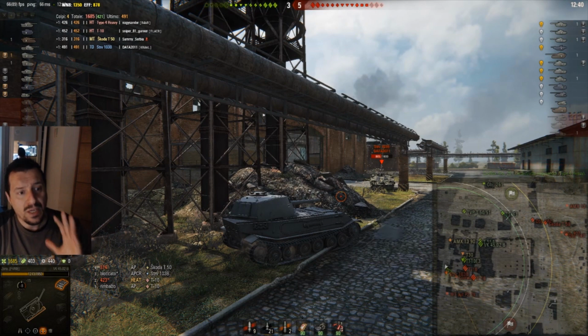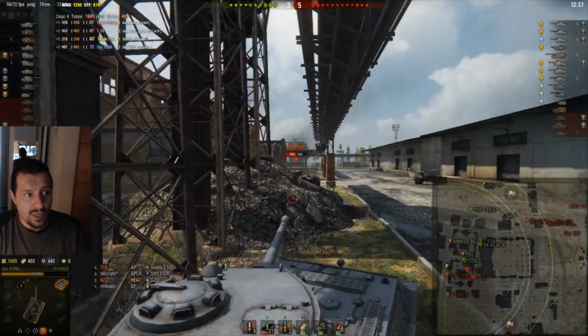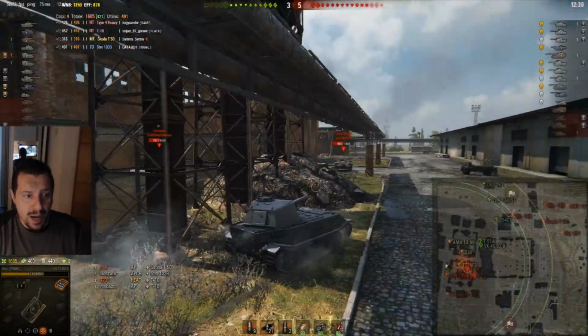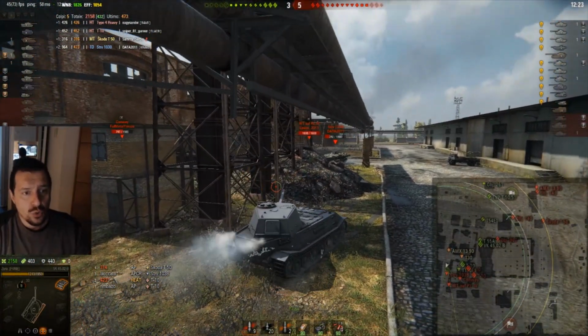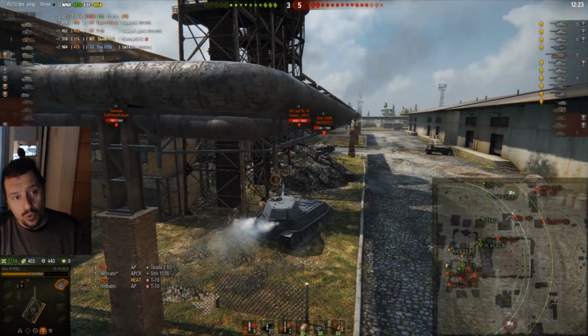feature of the VK4502, in my opinion, is the hull turning. This tank is not agile at all, but it punches really hard. We can see 491 damage on the Strv. Not easy using the premium rounds, but I don't wanna waste time changing. I can shoot directly through the armor just because with the 3 caliber rule I can go reliably through his armor.